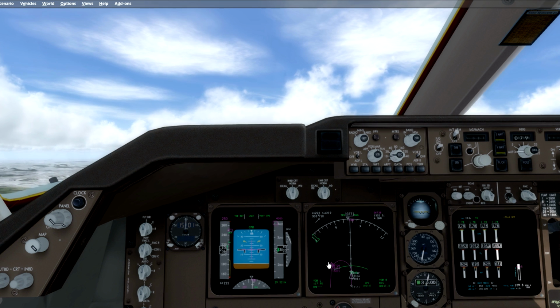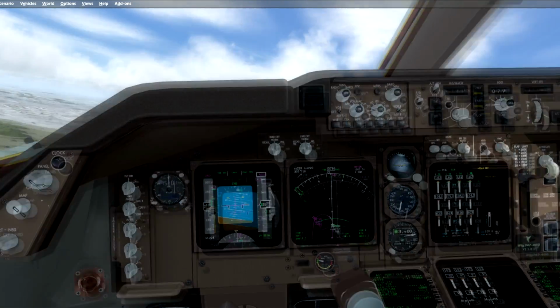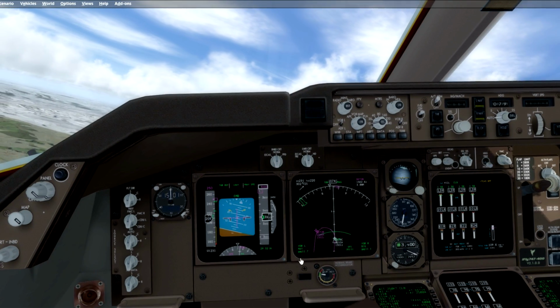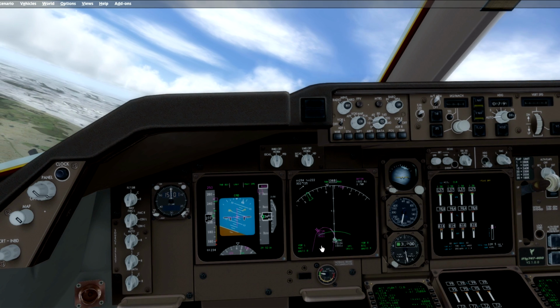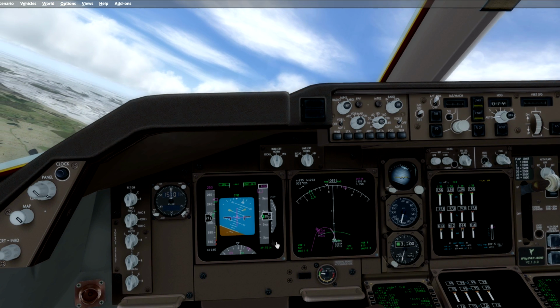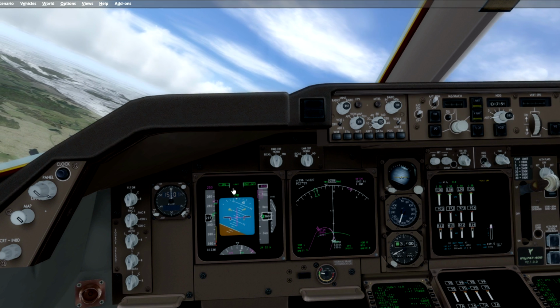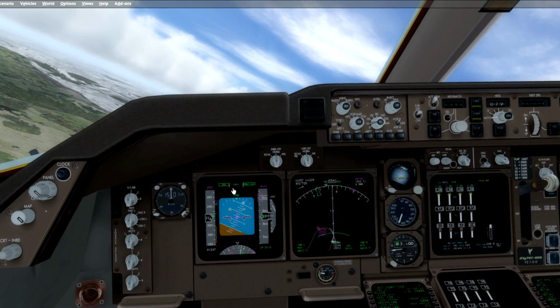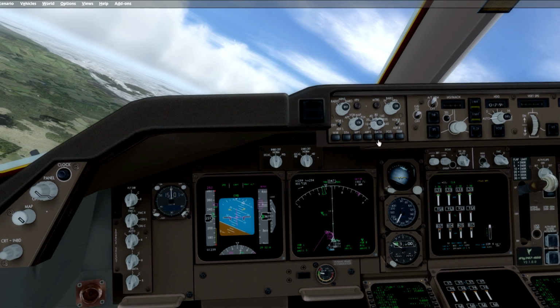It doesn't appear to be levelling us. It's not levelled us. It's gone through 3,000. However, having said that, the constraint was 3,000. This isn't a hard constraint, this is just literally an at or above 2,500. So we'll see what happens. VNAV's gone to altitude, the power levers are now controlling speed, and we're getting a nice turn on. Let's get the range up a little bit.